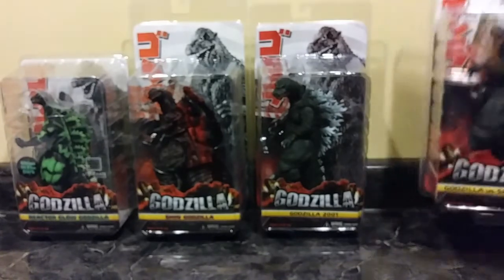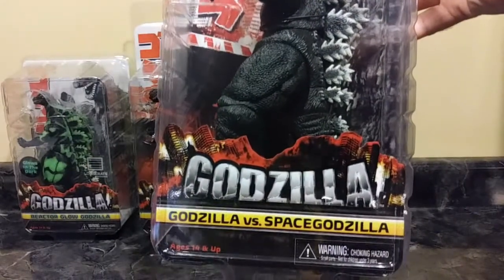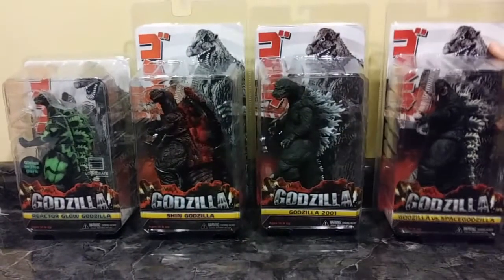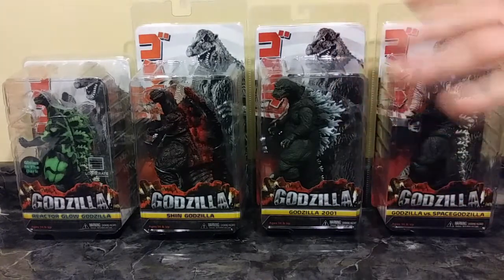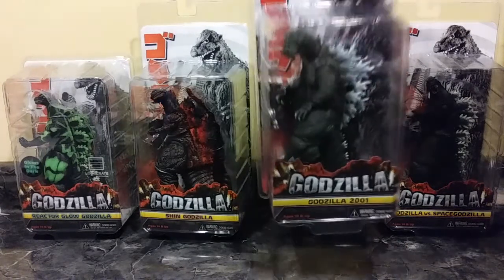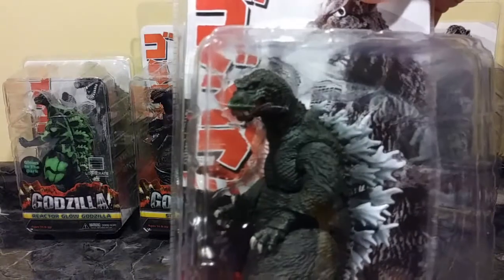First of all, Godzilla vs. Space Godzilla version, which I actually picked up at the last convention that I attended. Neglected to mention it at the time, but here it is. And I like these new cards also, as opposed to the way NECA traditionally does it with like a box that you open up because you can't see the figure unless you fold the lid open. Now this one came from the Toys R Us, which is the Godzilla 2001 version.